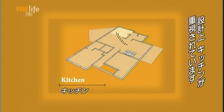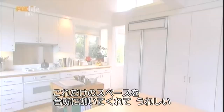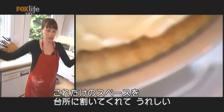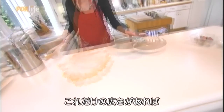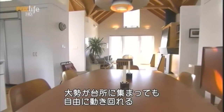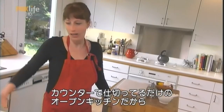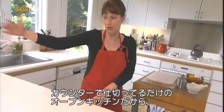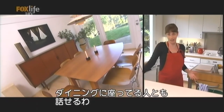Unlike many small homes, this home's kitchen is the center of attention. I think it was really nice, the generosity that they gave the kitchen, given that we only had 1,000 square feet. It sort of functions nicely because most people gravitate to the kitchen when they come to socialize, and there's enough room to kind of move around. So this is kind of a nice open layout where this countertop separates you from your guests.